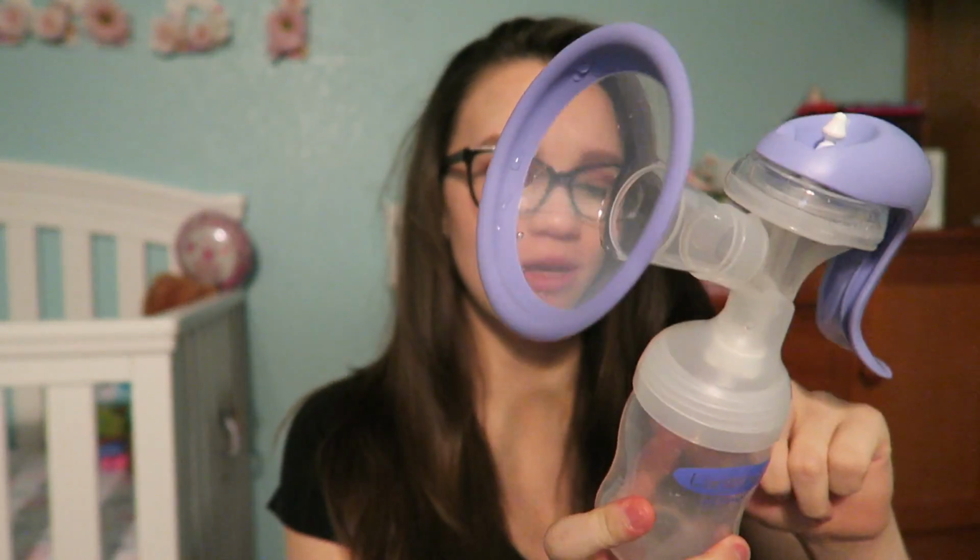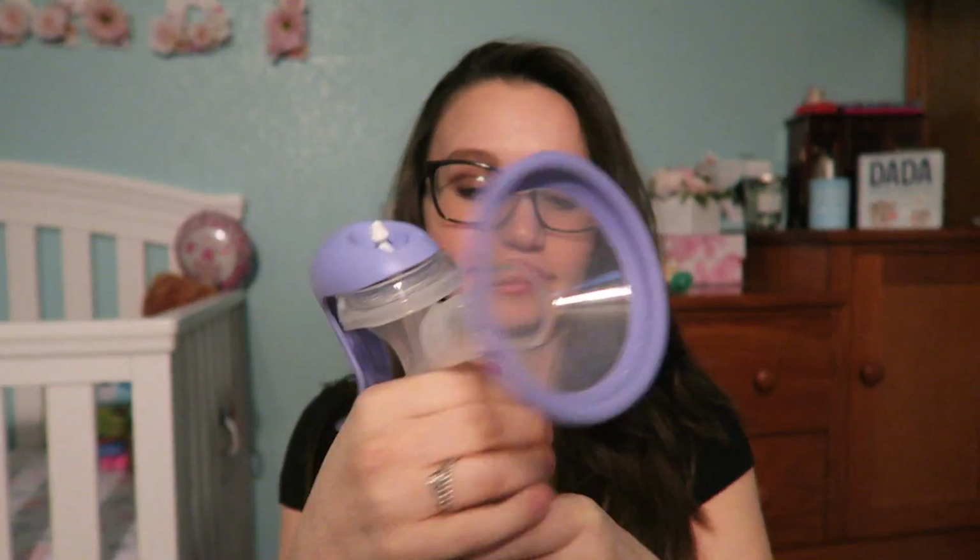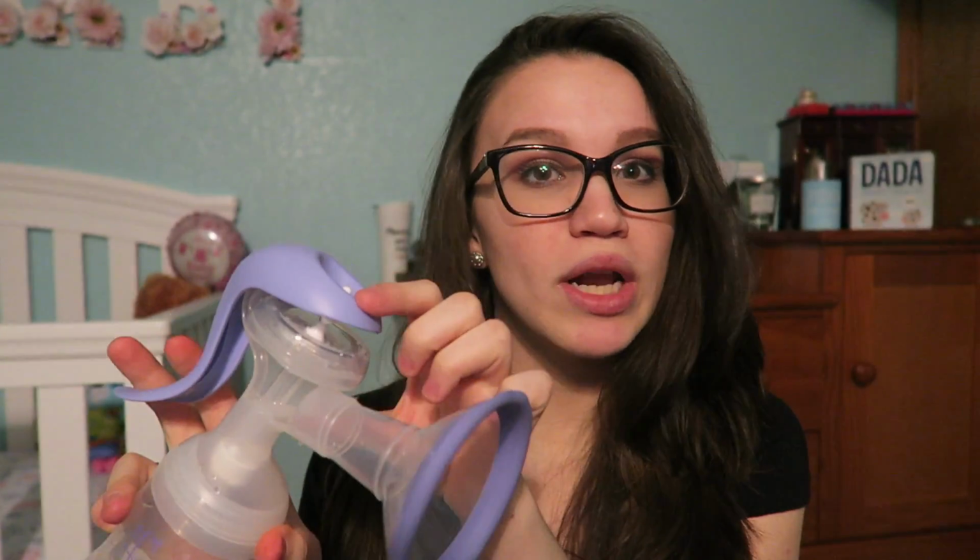This is the Lansinoh mama breast pump. It holds up to 5 fluid ounces, or 160 milliliters if you're from the other side of the world, and it just has a little funnel thing and it detaches like that, and you just put it on and pump. And it has two settings, one to stimulate and then when you're ready for it to be more intense, you push it down and you get more.